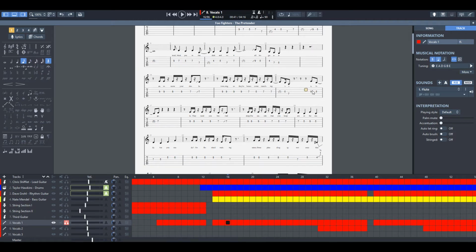Now the last part of this measure right here, this is actually what's called an appoggiatura, which is another non-chord tone. So if we listen to just the vocals by itself, see how it starts on this E and then it drops down to the C and then it goes back up to the D here? That's what an appoggiatura is.